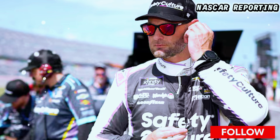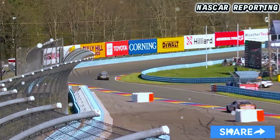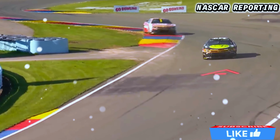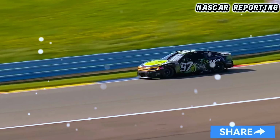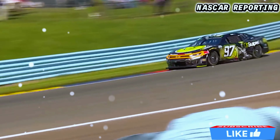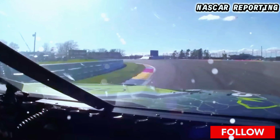On ovals, the banking does half the work for you. Road courses do not give you that help. They demand longer braking zones, tighter entries, and significantly more weight transfer through the chassis. Driver input matters more at COTA or Sonoma than it ever will at Daytona, and the gap between a clean corner and a great one is measured in tenths, not full seconds.